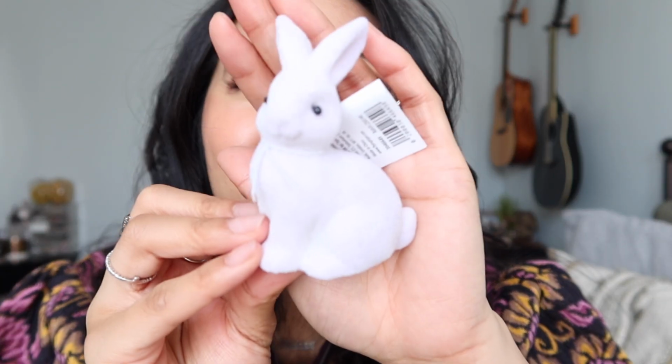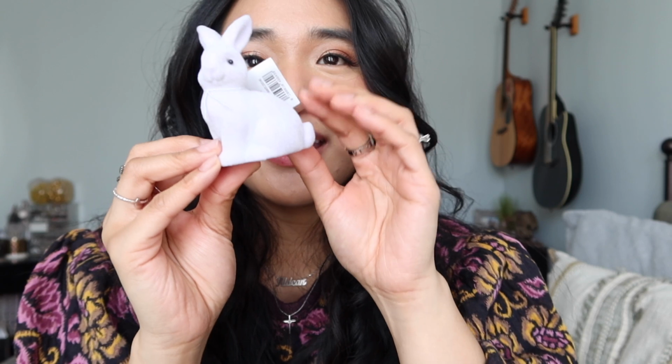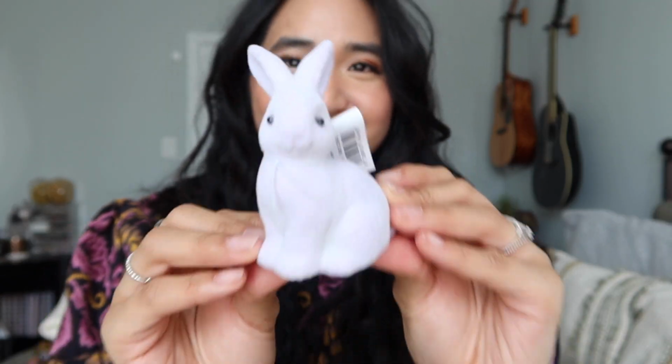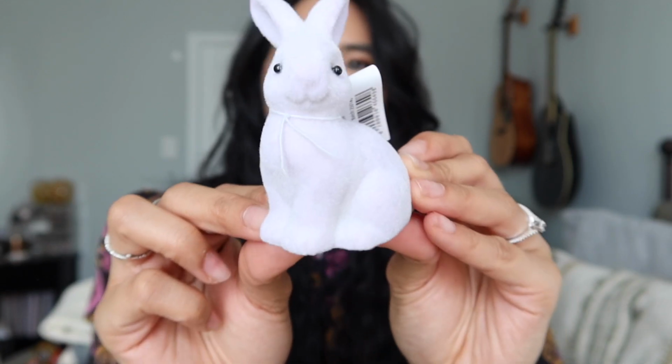It is this cute little lavender bunny. I think it's a little washed out because of the sun, but it's lavender and it's a bunny, and it's velvety, but I thought this would be really cute to decorate around the house for Easter/spring. Very cute, very me. I wish I got more than one, but I kind of felt bad because it's kind of heavy, to be honest. So I didn't want to get too many of this, but I did pick up that.